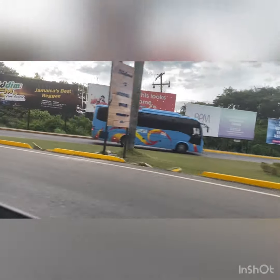Exit the roundabout. Continue for 1 kilometer.